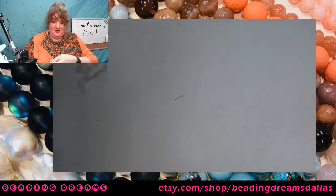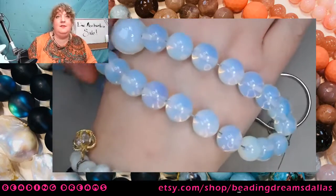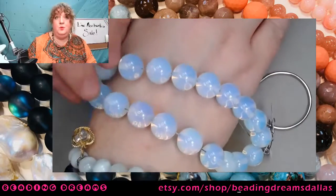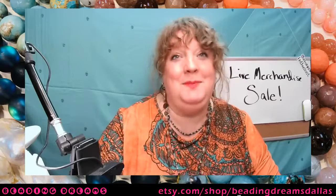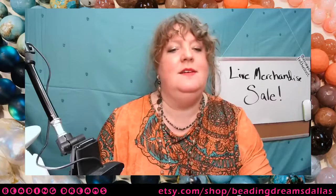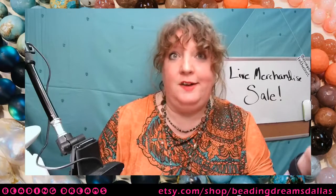I've got a couple more opalite strands. Just to be clear, opalite is not opal. Opalite is much stronger than opal, which is good because it's actually glass. It is also much cheaper than opal because it's not made of opal. And it's not fopal either. It's just glass that has inclusions, or it has stuff. I don't know what stuff.